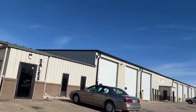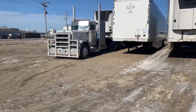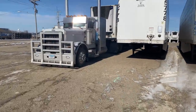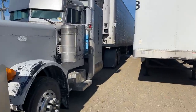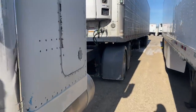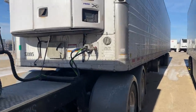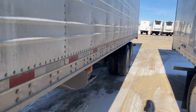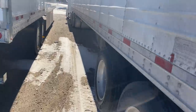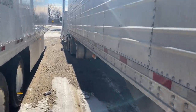We're just leaving Crossroads right now. My light turned orange on the trailer, yellow, whatever you guys want to call that. That alternator wasn't charging, and I got to Albert Lee here to pull off and see what the deal was. The reefer wasn't running, and I had it set on continuous, so they got me in right away. It was the alternator, they replaced the alternator, and it went good.